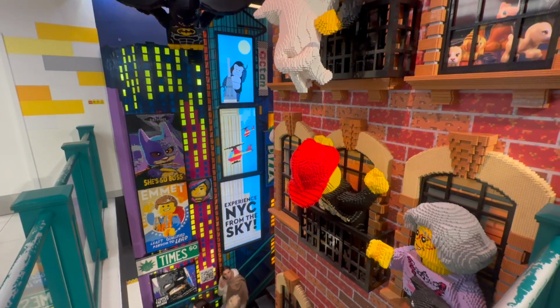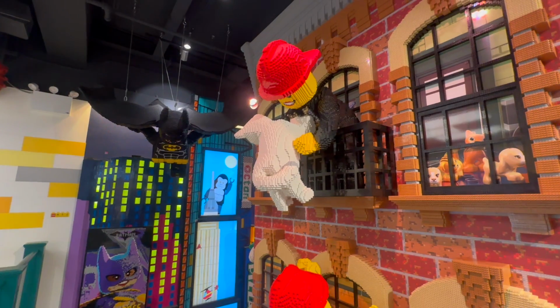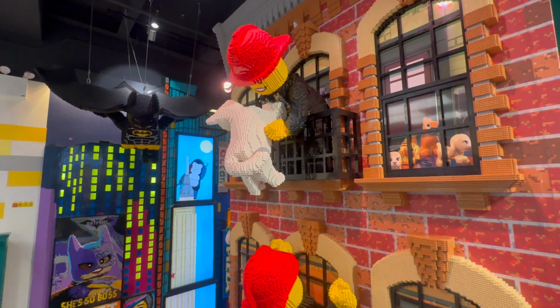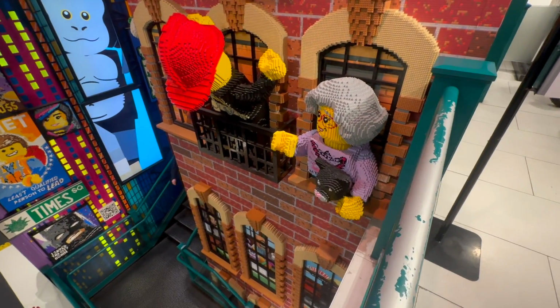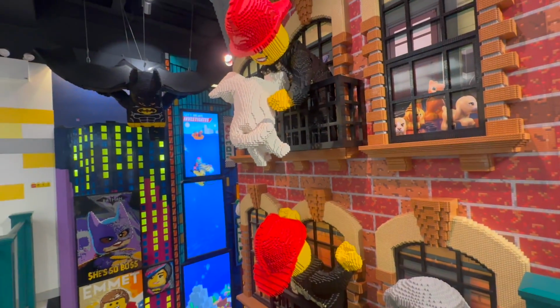Everything is just larger than life here. See, always saving the cat from the burning building. This lady's got her cat too. The firemen are saving all the cats today.